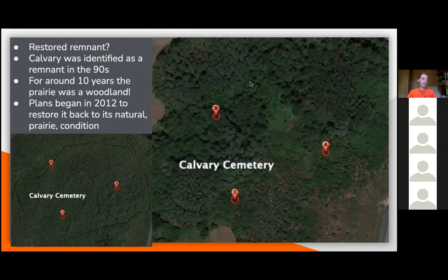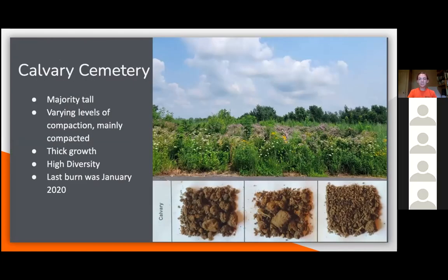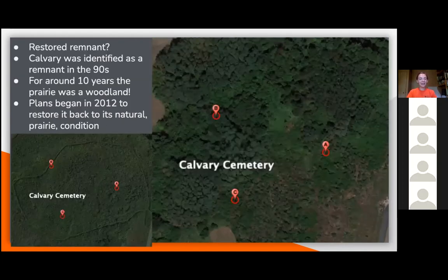And then plans began in 2012 to restore it back to its natural prairie condition. So as you can see from this picture, this is what it looks like now. These trees back here are just a tree line, so it's not part of the prairie. So it looks really good. It's very, very thick. We walked through it. There weren't trails when we went. A week later, we went back and there were trails, but we had a good time walking through it.